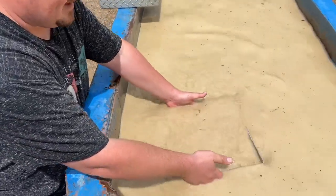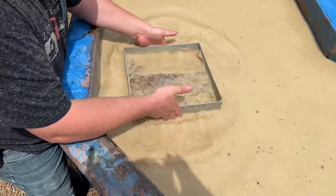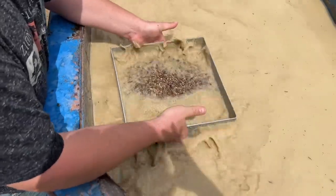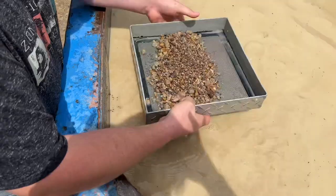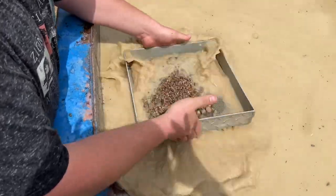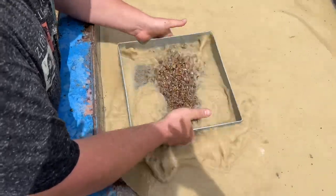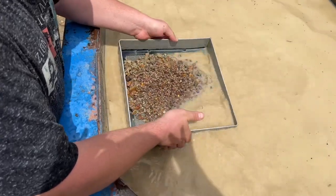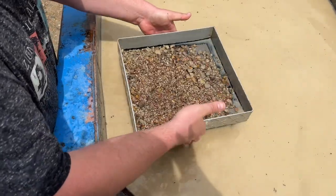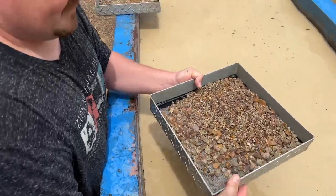All right, show us how to properly do this. Getting all the sticks out of it right now. We washed it pretty good. They said the sapphires are heavier than the rock, kind of like garnets. So we're just shaking it, giving all the stuff an opportunity to go to the bottom and the middle. Okay, now we'll just bounce it, give it a little shake. And then when we flip it this way toward us, we're ready to go.